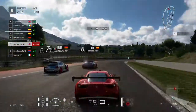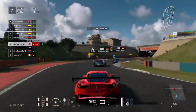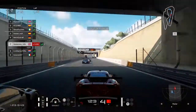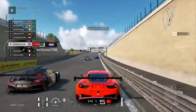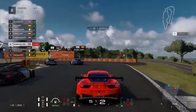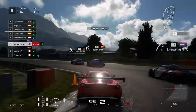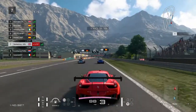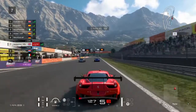Another car gets a little bump from behind there. There is a car very wide on the outside. So up to 7th now. We started in 5th. Car on our outside will get the inside line for the next corner, so will affect her turning. But I'm aware he's there. I've backed off because I knew he was going to be there. I didn't want to go into him. We've actually caught him on the exit though.